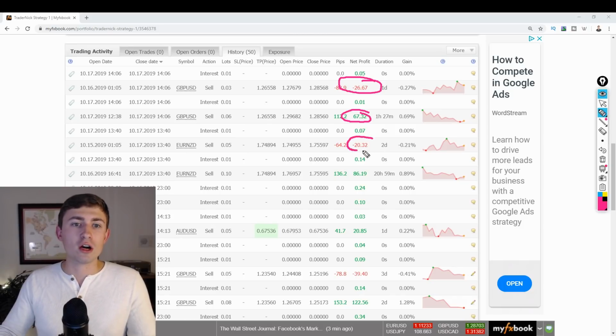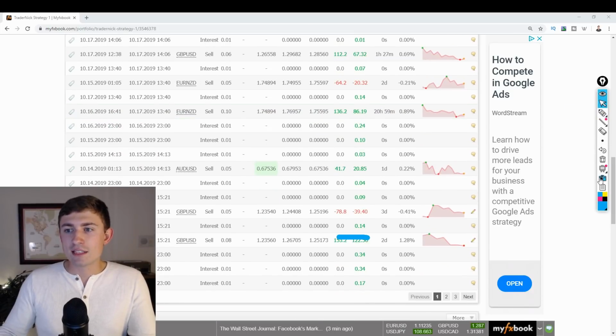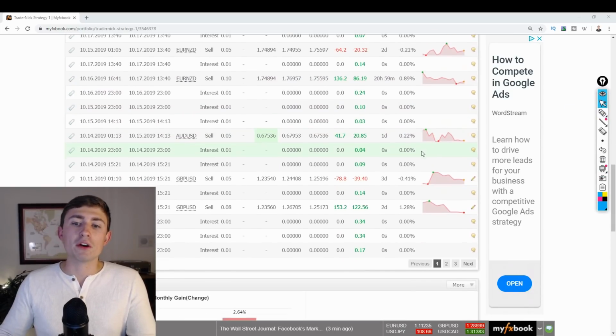We took a $20 loss on Euro New Zealand, and we took a $86 win on Euro New Zealand as well. So not bad at all. Pretty happy with those numbers. You can see we took an Aussie dollar trade right there for a nice $20.80 there. Pretty happy with that. And again, this is the idea, guys, is we're just stacking winners over time.